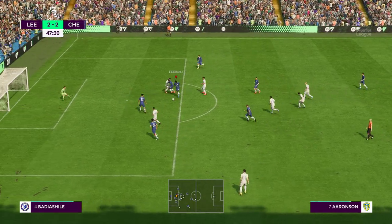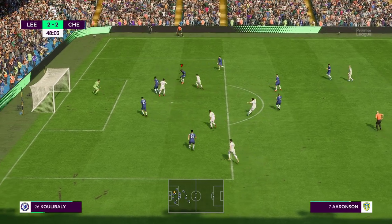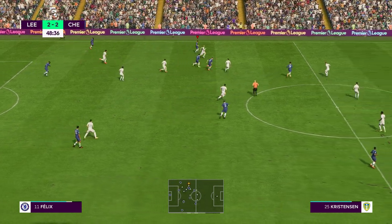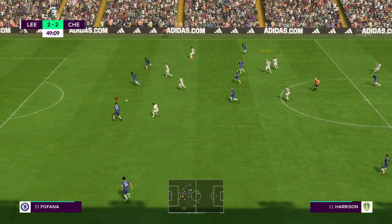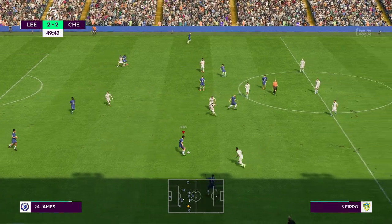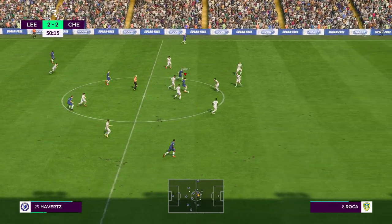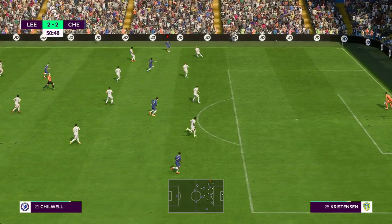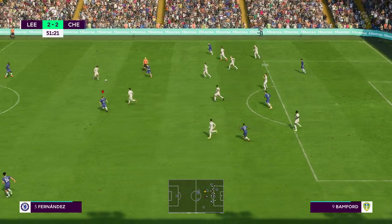And Chelsea have given us away. And reading it absolutely superbly. Chilwell. Well, not the greatest pass. Easily intercepted. Mateo Kovacic. Now with Havertz. Chilwell. And on to Felix. Magnificent defending.